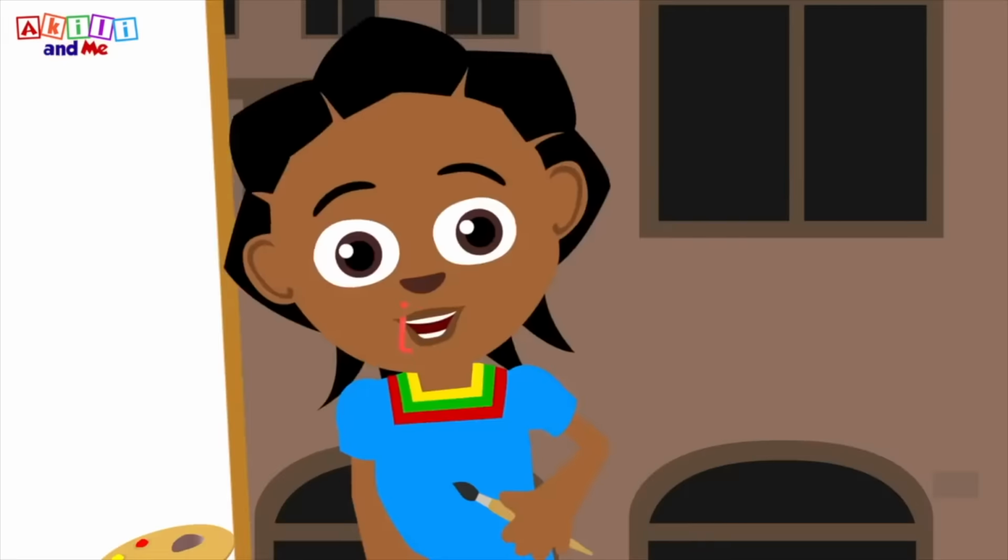Rain, rain. Reed, reed. Run, run. Red, red.